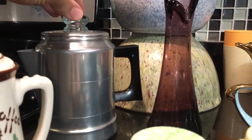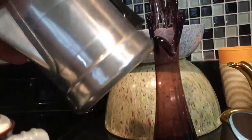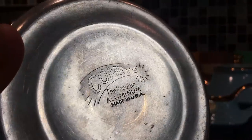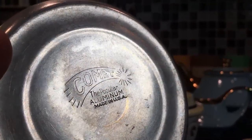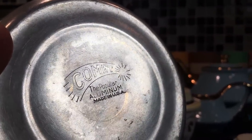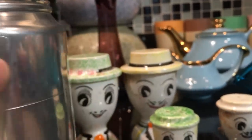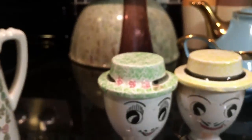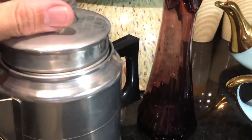Here is a percolator for your stovetop. Very atomic name on the bottom of it. We have to see that. Comet. Can you see it? There it is. Isn't that wonderful? The popular aluminum. All right, so this is all set. You can percolate right on your stovetop. And it's got the basket on the inside and everything. I love that. It's all cleaned and ready to go for you. So if you just want to percolate on your stovetop, you're set.